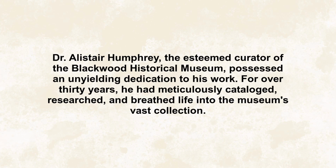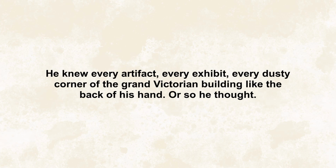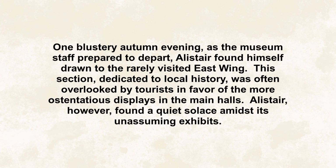Dr. Alistair Humphrey, the esteemed curator of the Blackwood Historical Museum, possessed an unyielding dedication to his work. For over 30 years, he had meticulously catalogued, researched, and breathed life into the museum's vast collection. He knew every artifact, every exhibit, every dusty corner of the grand Victorian building like the back of his hand, or so he thought.